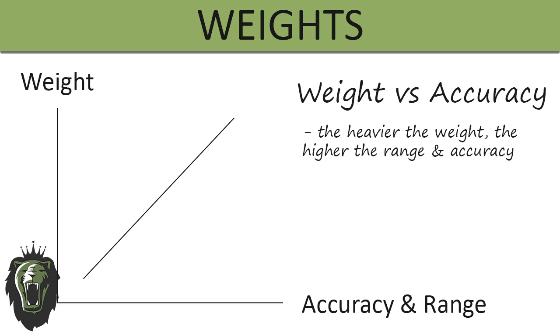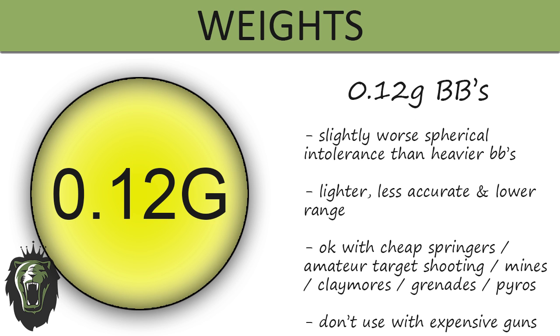Pellets come in various different weights, and generally speaking, the heavier the pellets, the higher the range and degree of accuracy. Now, 0.12 gram pellets are the most common lightweight. They are of a lesser quality than the heavier weights, and they are lighter, so they are more inaccurate, but they're probably fine with cheap springers that you don't mind if they break, and they are adequate for amateur target shooters, and are fine with claymores, mines and grenades and other pyrotechnics. But we would advise against using them with better quality guns that you want to take good care of, because they are of a less good quality.